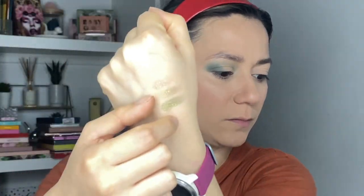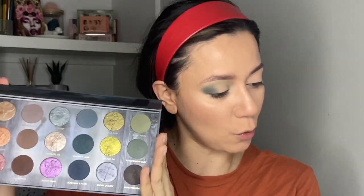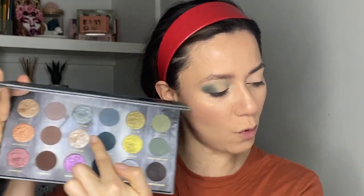Okay, so these are the shades, of course. This is Calico, this is Gold Rush, and this is Rhyolite. Looking at the three of them, I definitely think that Rhyolite, I don't know if I'm pronouncing that correctly, I'm sorry if I'm not, would be the one that looks best or better. But in the pan, it looks more silverish and cool toned, and on my hand, I feel like it has a little shift with pink.